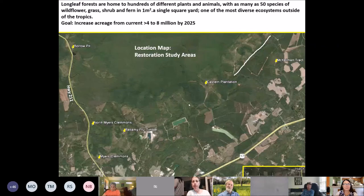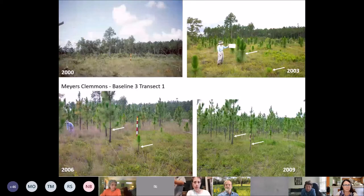So that area I just showed you is right there. So what I'd like to do now is show you a couple of things in the Green Swamp. These areas, Bellamy, North Myers, Myers, Eastern Plantation, McKeithen Tract, and the Bar Pit, all these are TNC, Nature Conservancy, longleaf pine restoration sites that my wife and I have been working with them on for years, looking at what you do to manage those areas.